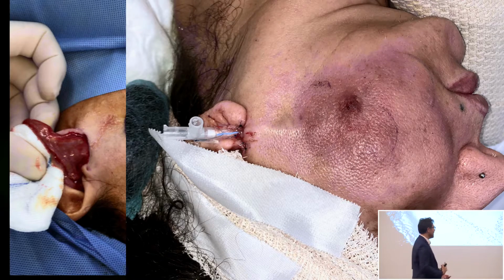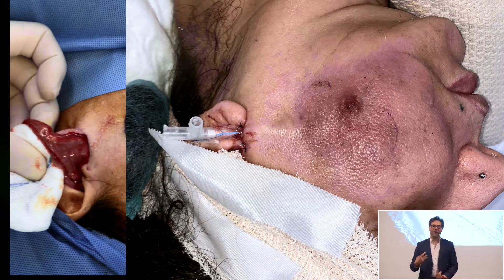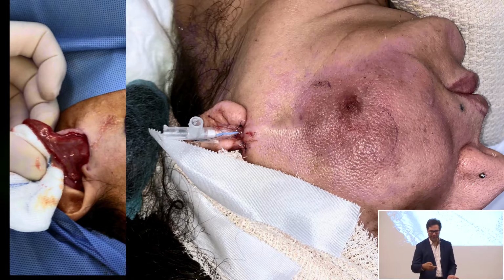Generally, my technique has been to insert a cannula after removing that and leave the cannula for about 3 to 5 days, irrigating once or twice daily, depending on the culture and sensitivity, usually with an antibiotic solution, gentamicin and other agents, until we have clear fluid coming out, until the skin is completely clear of the erythema.